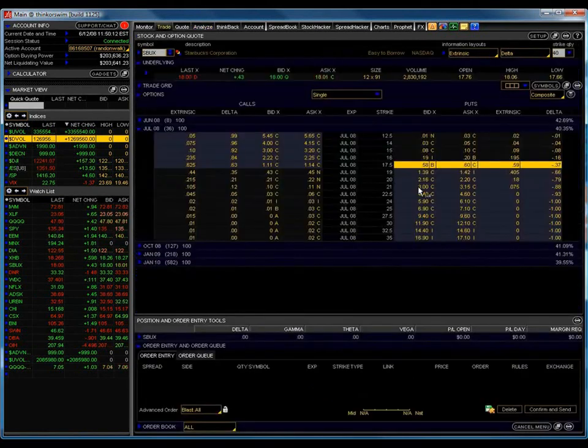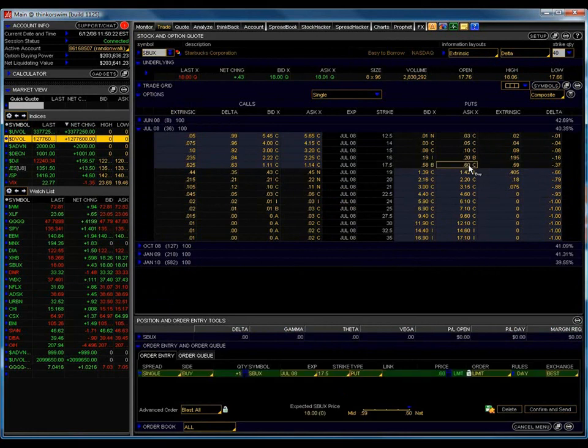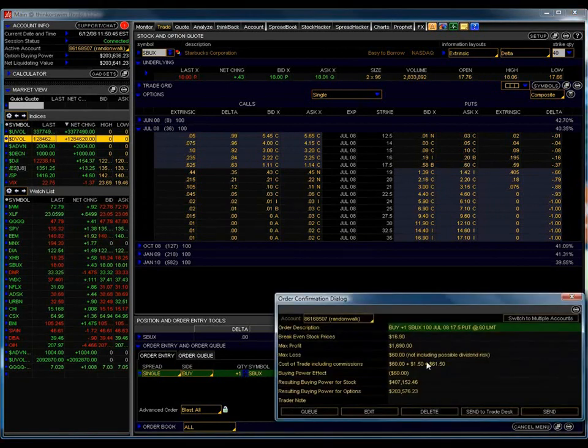Let's go back to our Trade tab and select the 17.5 strike price put. If we wanted to buy a put on Starbucks in order to profit when it goes down, we would select that. Now, one contract of the July 08 17.5 puts would cost us approximately $60, because the price of the put is 60 cents times one contract times 100 shares of stock, since each contract represents 100 shares of stock. If we confirm and send that, we'll see that it costs us $60.